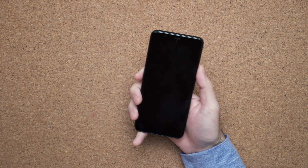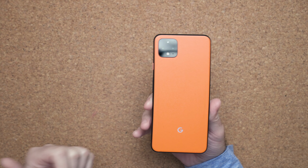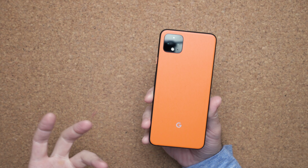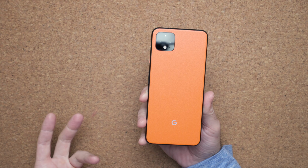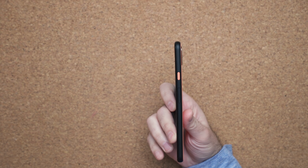The other thing I came to appreciate is the matte coating on the back of this smartphone. This is a glass device, and the simple matte coating on the back makes the phone feel less slippery, and it also gives the illusion that this phone is less fragile. Now, right now I have a dbrand skin on it. This is not an advertisement, because I wanted the orange to match the orange power button on the right side of the phone.